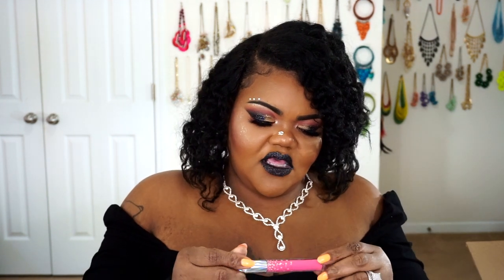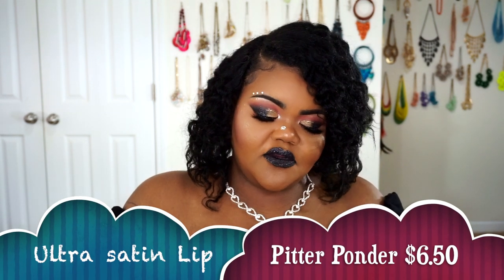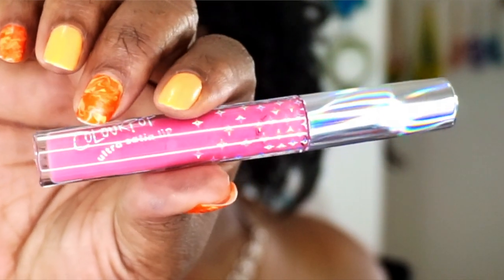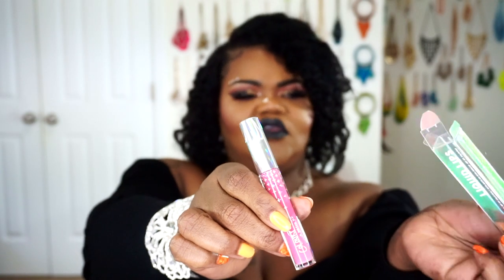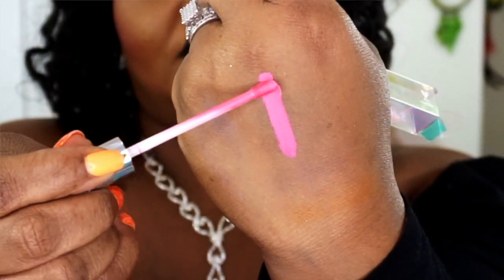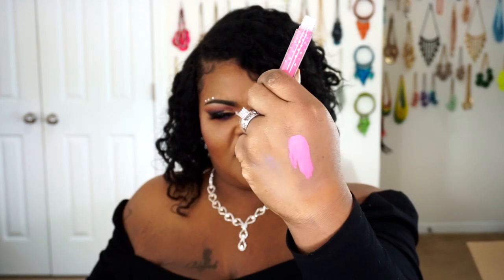I'm sorry, this is another ultra satin lip, and this is in Pitter Ponder. So this is what it looks like. And their new packaging is so cute now. It's all holographic when you actually get it. So their new packaging is really cute. And this is what Pitter Ponder looks like. It's a pastel pink with a purple undertone.